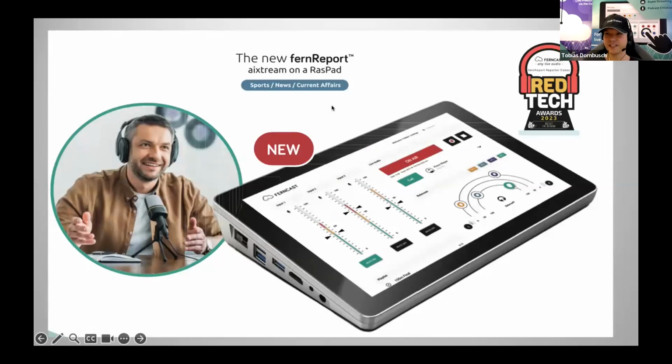Right, so here we see actually an example interface for the fernReport, in fact, in action. First up, just a quick clarification here. This uses our customizable dashboard. What you need to know right now is that all of these things can be put together as you like. This is just an example, but this is in fact the example that, once we actually deliver the fernReport, will be sort of the default reporter interface, or at least one of the defaults that we offer you.